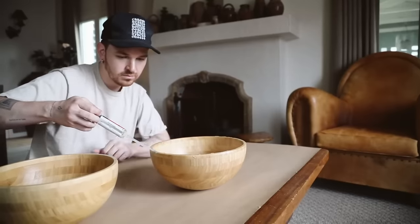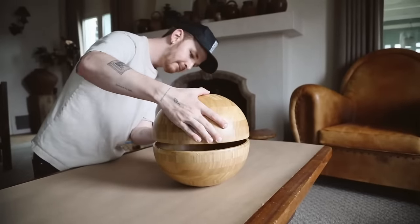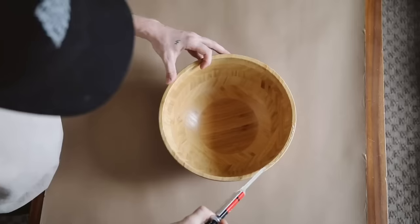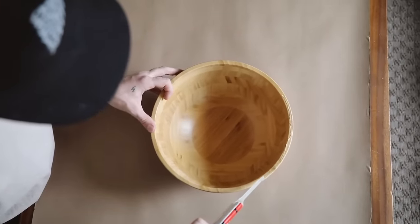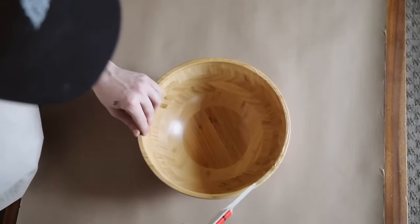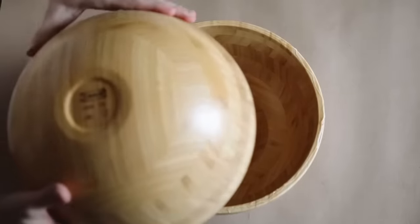So I'm just taking the epoxy and it actually pre-mixes itself in the little spout that it comes out of, which is really cool. And I'm gonna be gluing the bowls together just like this. So adding the epoxy around the top edge and then just placing the bowl on top, making sure that it's perfectly centered, and then letting that cure down for about an hour before we go in with some wood filler.